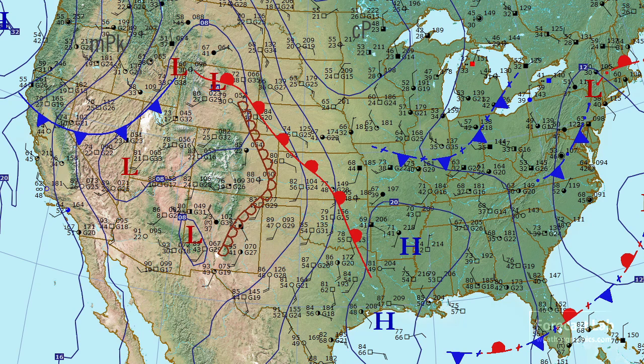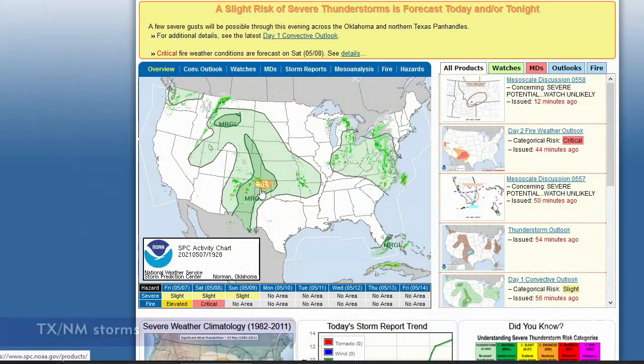We can see that the dry line is not very well established. Looking at some poor moisture, 40s dew points along the length of that, but just enough to get some storms going in New Mexico. SPC does have a slight risk out for that part of the country, extending from about Clayton, New Mexico, out towards Canadian, Texas.